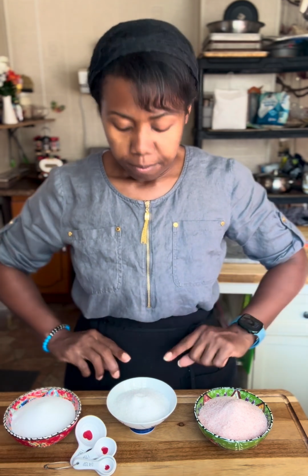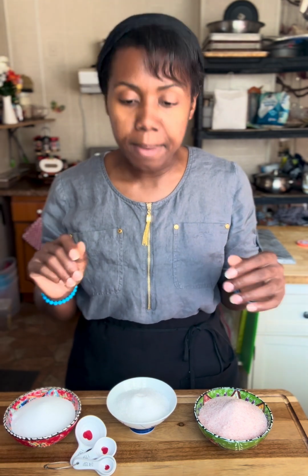Now, you can use kosher salt for canning because it's pure, so it can be substituted for canning salt. Your iodine table salt cannot be used for canning because the iodine additive can have an unwanted effect on any type of canning or pickling. So if you're canning, be sure to just stick with kosher salt. And I'll talk a little bit more about canning salt in a minute.